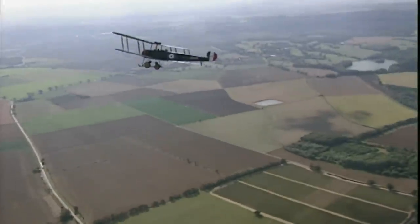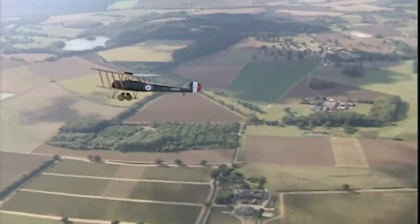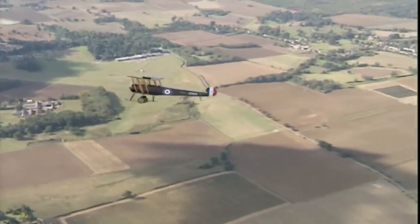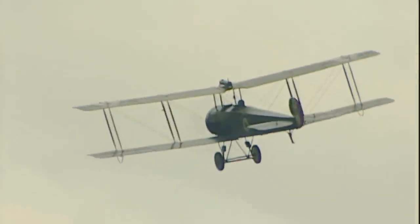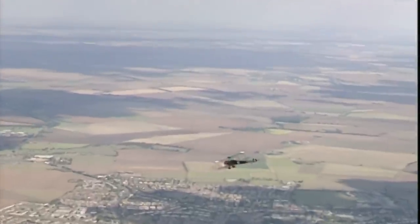The 504 can claim several firsts. It was the first aircraft to strafe troops on the ground. It was also the first aircraft to make a bombing raid over Germany, when four aircraft were dispatched to bomb the Zeppelin sheds on the shores of Lake Constance. Although one was shot down, the remaining aircraft were able to not only reach their target, but also score direct hits with their 20-pound bombs.